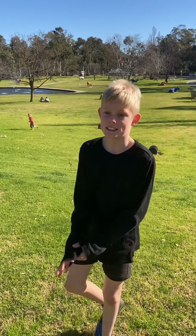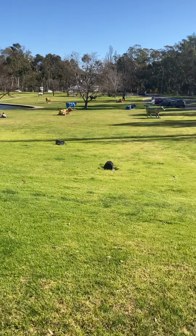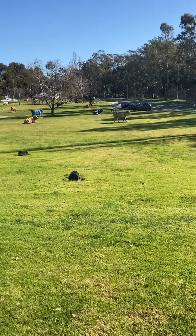Welcome back to Busy Kids, and today we're exploring the Chinamans Gardens. And we're going to show you all these different cows.